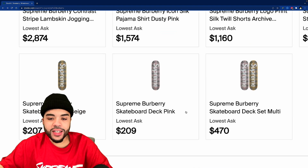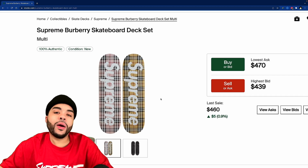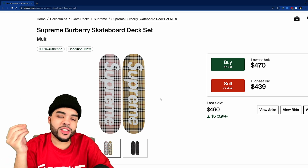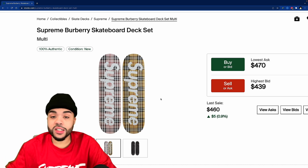We do got the skate decks. You could pick up both for $470. Honestly, these are a piece that I do regret not going for, simply because it looks fire, and I feel like it has that little bit of spice to it for a skate deck, especially if you're gonna put it on your wall or even skate it, to be honest.